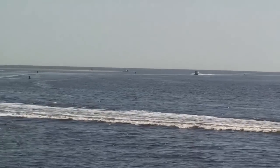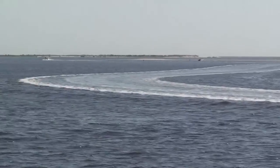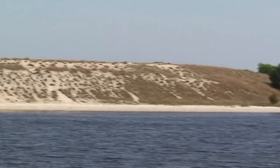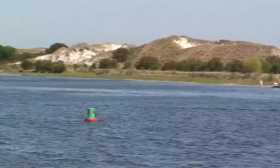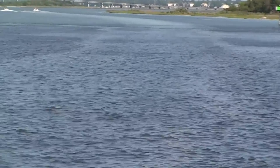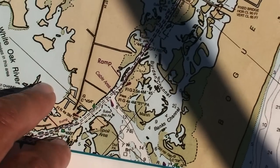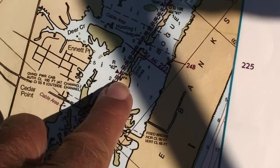This is Bogue Inlet, and pretty good expanse of water through here, and busy. Now the Intracoastal simply runs in behind the inlet, northbound into Bogue Sound proper. That's the area we're talking about right here. The Intracoastal just hooks right around behind. We keep heading right up.